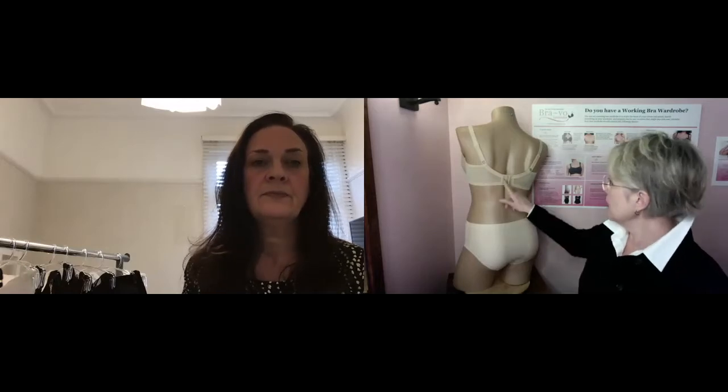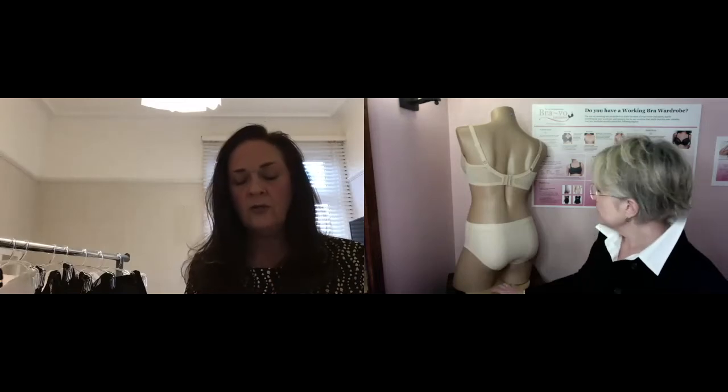Yeah. And I like that as the size grades up, it goes from 2 to 3 hooks. Yes. And the wing fabric on this bra, I love the wing fabric on this. Yeah. It is a power mesh on the side here.